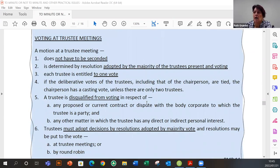Voting at trustees' meetings. Okay, a vote doesn't have to be seconded anymore. It is adopted by a majority of the trustees present. Each trustee is entitled to one vote. If the votes of the trustees, including the vote of the chairman, result in a tie, then the chairman has a casting vote, unless there are only two trustees. A trustee may not vote if they are a party to any proposed or current contract or dispute. And on any matter in which the trustee has a direct or indirect personal interest, he may not vote. So if his wife is the owner of the company that's being voted about, he must leave. He must literally leave the room.